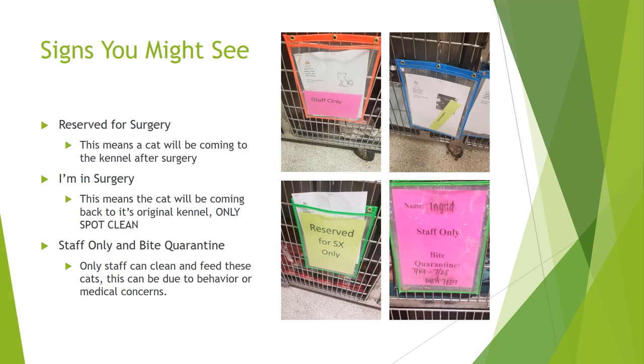Here are some signs you might see while you're cleaning. You'll see the staff only and bite quarantine signs everywhere, though you're only going to see them in holding. The reserved for surgery and I'm in surgery signs you will see too. Reserved for surgery means a cat is going to be moving into that kennel after surgery. The I'm in surgery sign, which is just the little half tag in the upper right-hand corner, means the cat will be coming back to its original kennel, so you only need to spot clean.